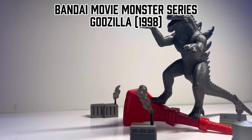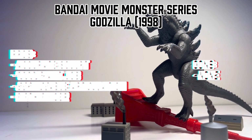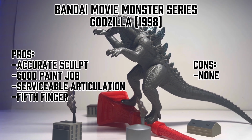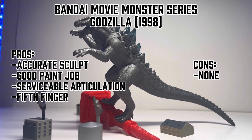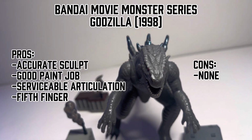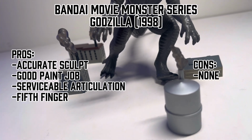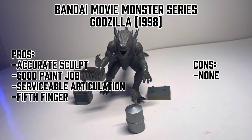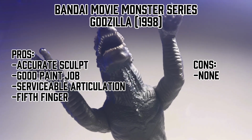So, what do I think about this Godzilla 1998 figure? Bias aside, I really can't find anything to complain about when it comes to this figure. While the sculpt may not be entirely accurate with Godzilla's 5th finger, it pays homage to its original concepts, which I have to appreciate. Aside from that, the sculpt is spot on, the paint is well done without any noticeable deformities, and the figure provides a good amount of articulation for what it's worth.